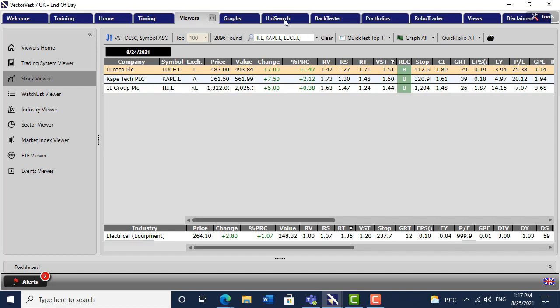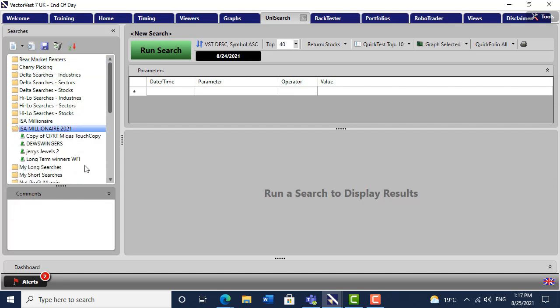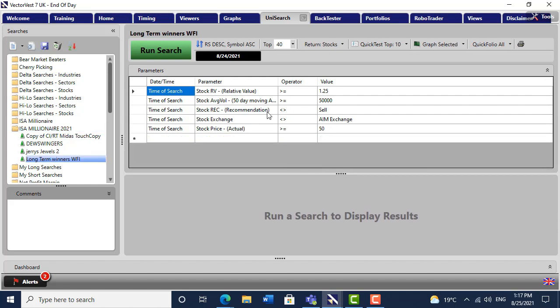If I go to Unisearch, and I put it as a part of my ISA Millionaire course, because I teach it in the ISA Millionaire course that we do at the start of the year, coming up to ISA money time. That's the Unisearch, where I'm looking for relative value greater than 1.25. I put in a stock's volume of 50,000 based on a 50-day moving average of volume.